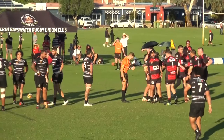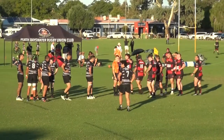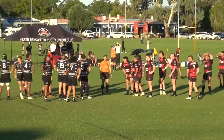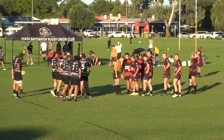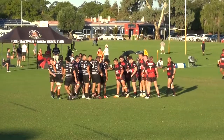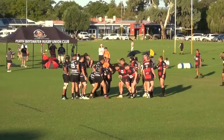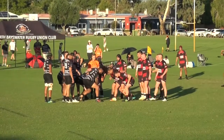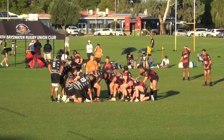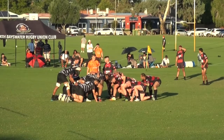Substitution. Will Martin into the game on that outer wing. And coming from the ground is Veve. Nathaniel Veve. A lot of speed on the outer side. Didn't get too much opportunity today. But it's now back with Bayswater.